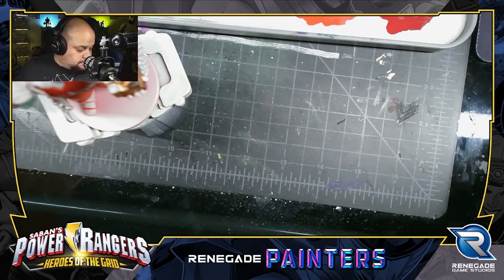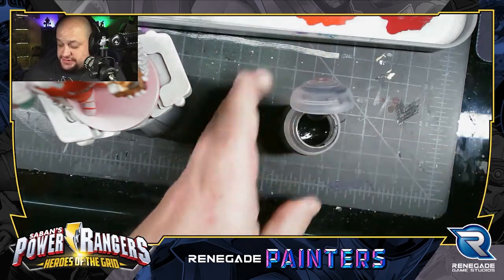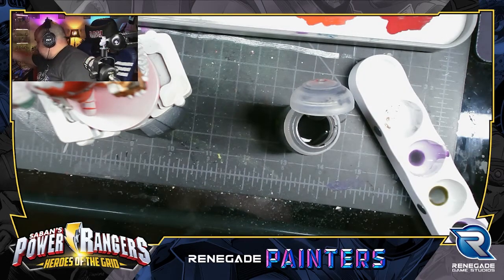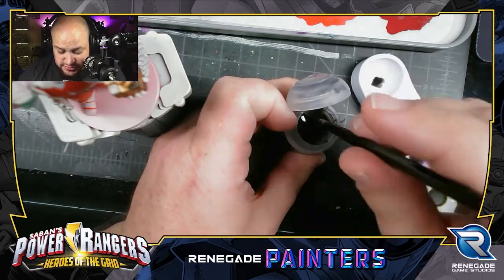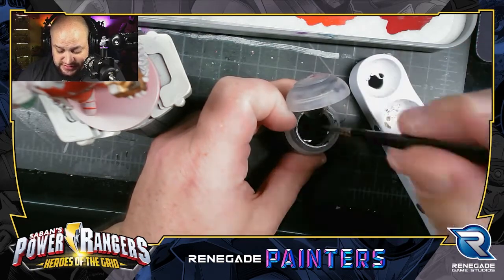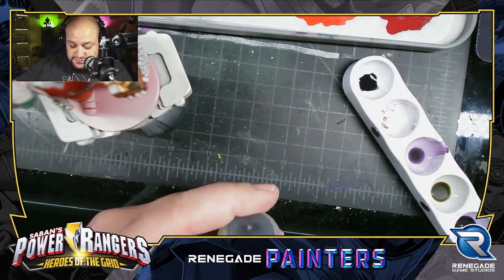Excuse me. Did I say black contrast? I meant black shade. But I do not want it to be super dark, so we're going to water it down. I don't have the contrast medium on me. I don't know where it is. I think it's in one of my other boxes. If you have a contrast medium, which I do, as a matter of fact, I'll check real quick. So I'm just putting some of this from the pot into this little cup, because again, I don't want to do straight black shade. This is Nuln Oil.